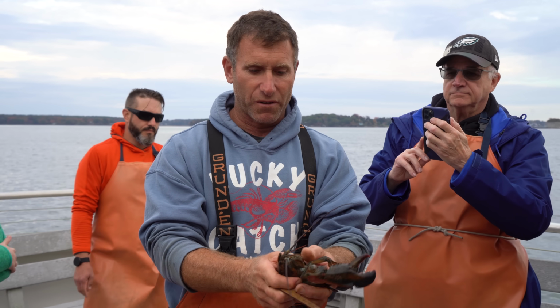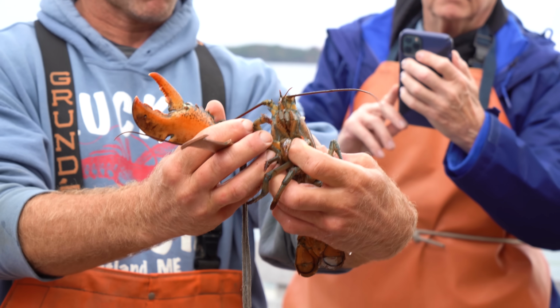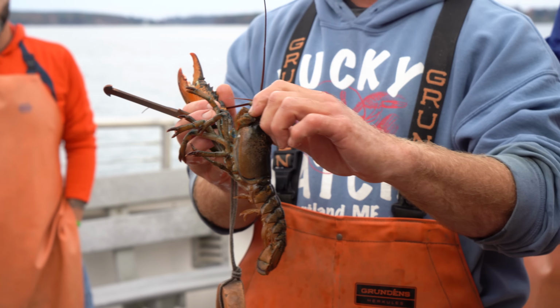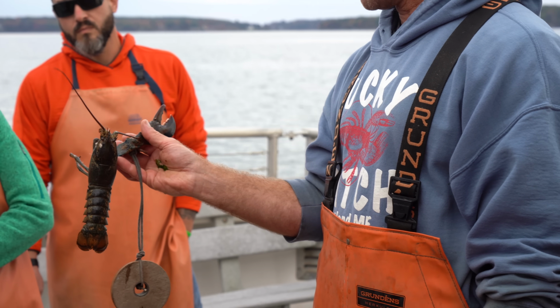This is a great example of regeneration. Can you see the claw right there, that little tiny sprout? Yeah, that's what I was gonna eat. Yeah. So lobsters can regrow their claws or their legs or even these antennas. These parts of their mouth will grow back if they lose one. Oh, wow. So on a small lobster, it takes about a year to regenerate, and then the older the lobster gets, the longer it takes.